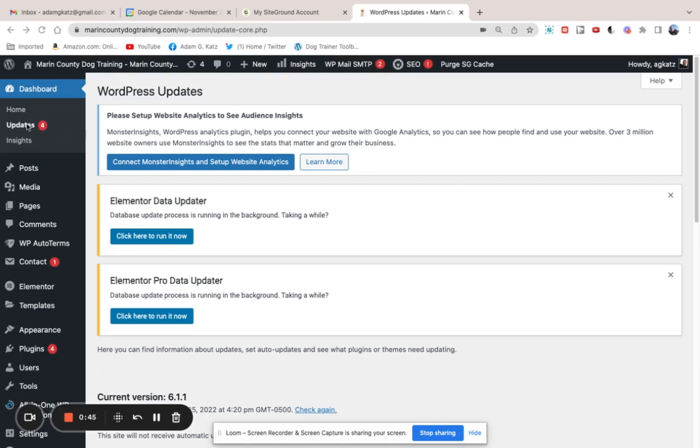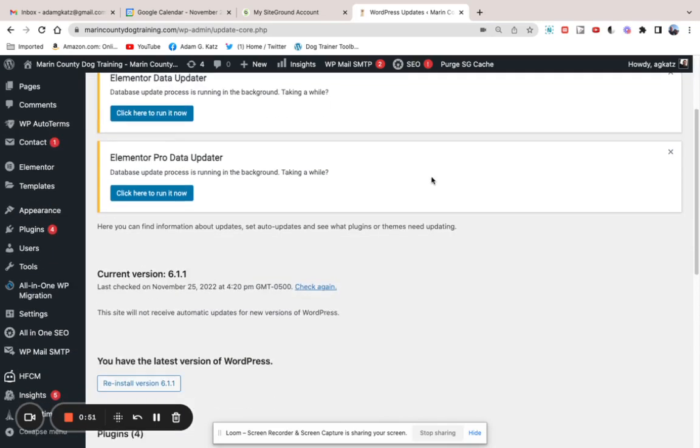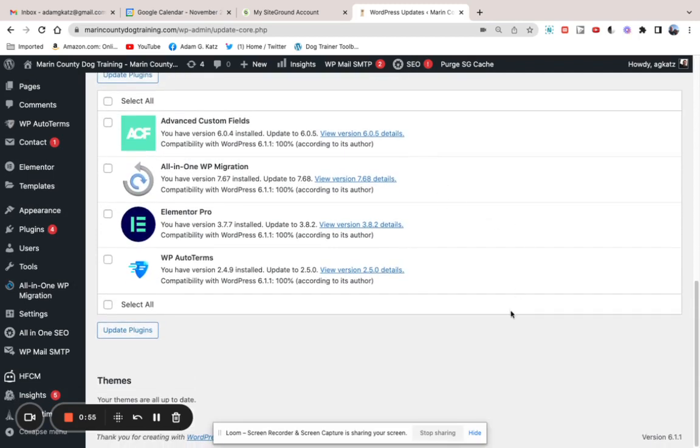You need to go over here to the left and click on updates. And that's going to bring you to this page that says WordPress updates. And if you scroll down here, you're going to see plugins. And then down here, behind all this junk, if you haven't updated in a while, you're probably going to see a number of themes, like 3 or 4 different themes, maybe more. You're only using one theme. There's only one active theme.